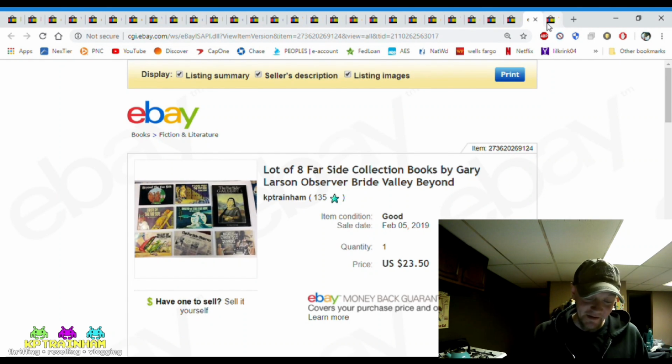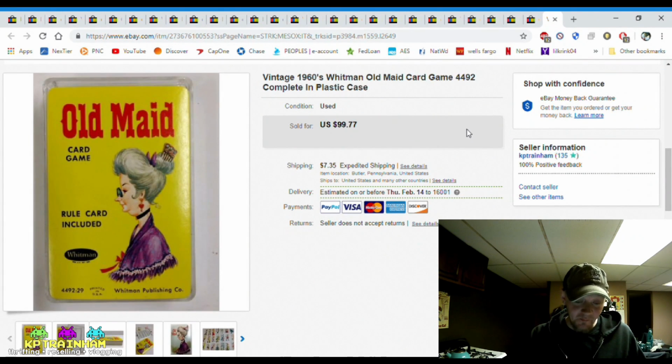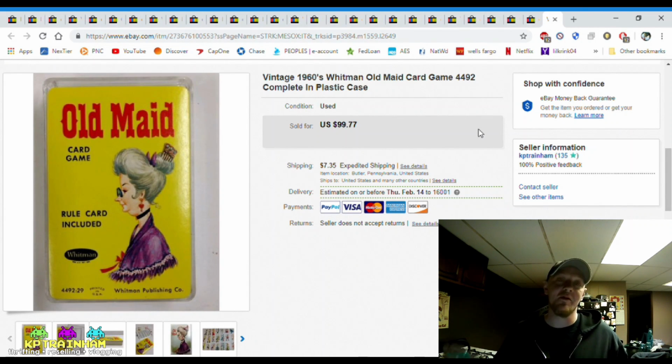And finally, we talked about this in the last sold video, Old Maid cards again. Filed my non-payment case, nothing happened as it usually does, buyer never did anything. So closed it out, put them back up, screw the auction, I'm not dealing with the auction this time, I'll just put them up for $100. And in 2 or 3 days, they sold. $99.77 plus shipping. They want global shipping program, so I don't know where they're going.